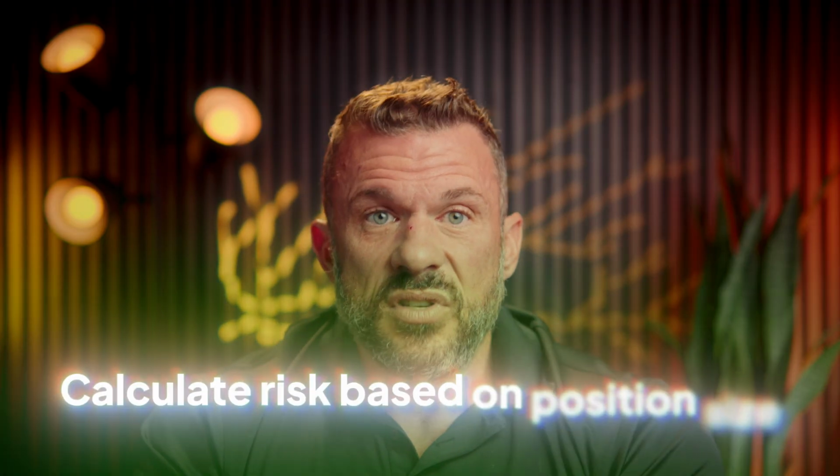Number two, calculate risk based on position size. If your capital is $5,000 and your maximum loss per trade is 1%, or $50, and your technical stop is 25 points, you can trade a maximum of 2 mini-dollar contracts. This keeps your risk within limits and adheres to your plan.